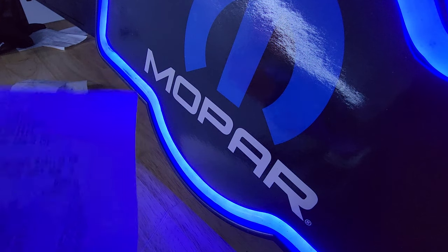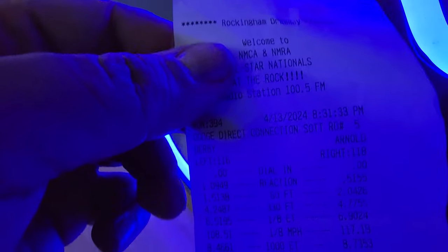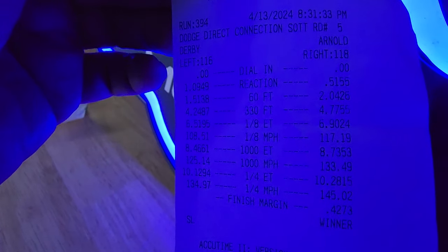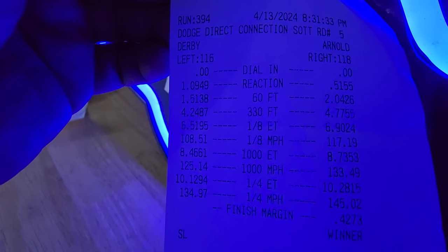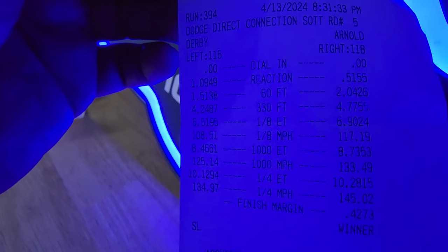So let's move on to pass three. On pass three, things got a little bit more spicy. So I went back to the same settings we had for pass one. I turned the two-step back down to 2,000. And that netted us pretty much the same 60 foot. We went back down to a 1.50 60 foot.